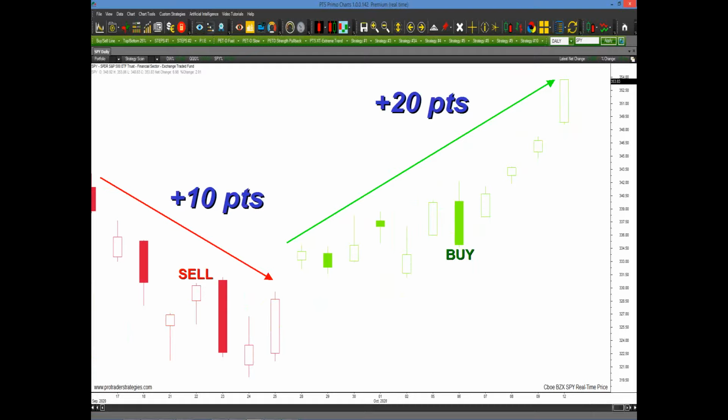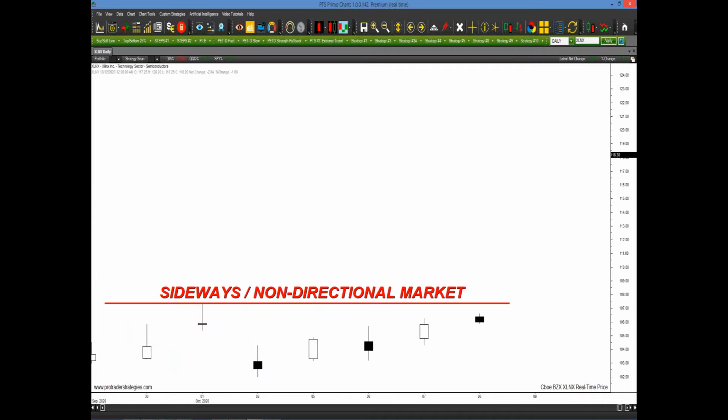Let's say you only got a third of that. All right, so maybe you only made 10 points. That's still a really nice percentage there of the total you could have made. So we're not saying that you would have made a total of 30 points here, but that's how much you had to work with. If you only took a third of that, 10 points, that's still a nice little trade value there.